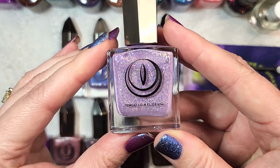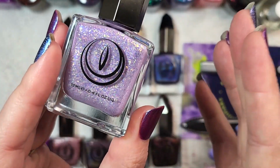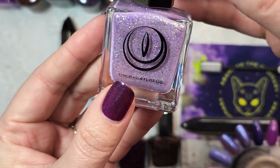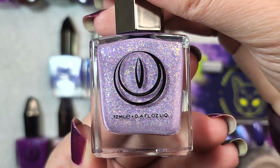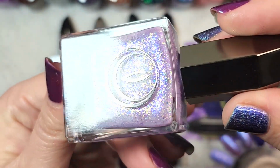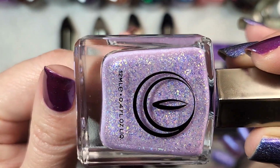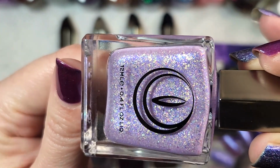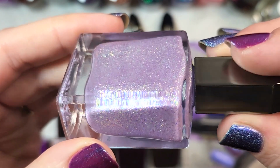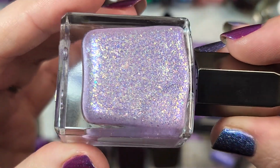The first polish that I got is this beautiful flaky polish called Moon Fairy. I forget what the name of this collection was called, but it was something to do with fairy tales, and this one is a really beautiful light lilac shade, absolutely jam-packed full of those gorgeous iridescent flakies. I want to say there's at least a couple of different kinds. I'm seeing some in green, also some in purple. I've got flashes of orange and yellow that are popping up. There is pink. It's all in a very beautiful soft shade of lilac, and it's absolutely gorgeous.